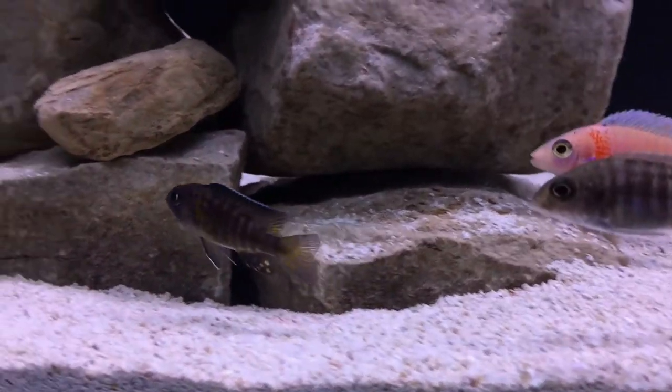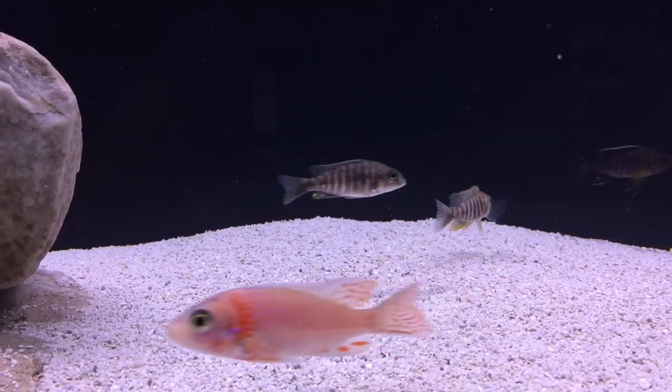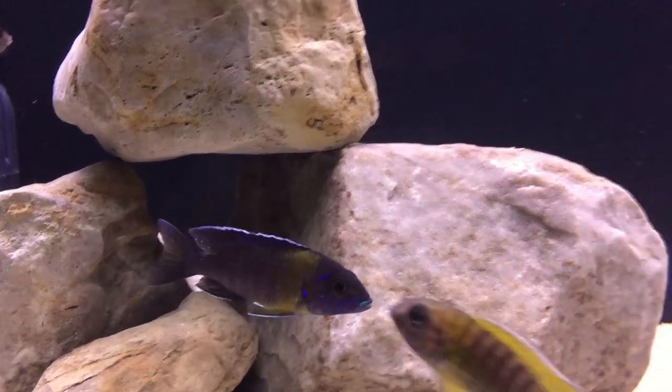All right, so anyways, this is the peacock tank. We'll be getting much better as time goes on, but for now, this is mine. I'm pretty excited about it.